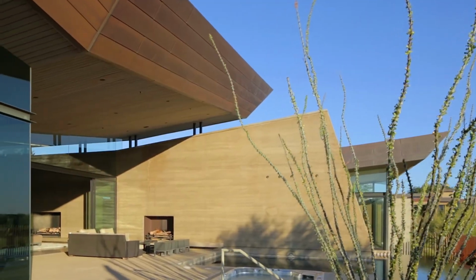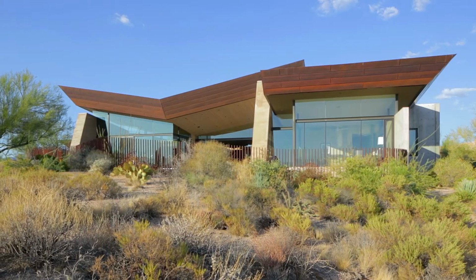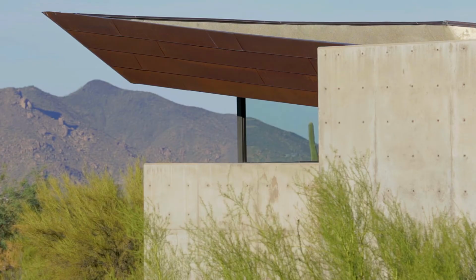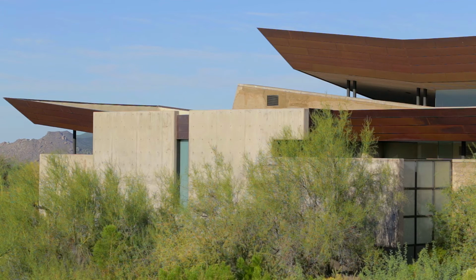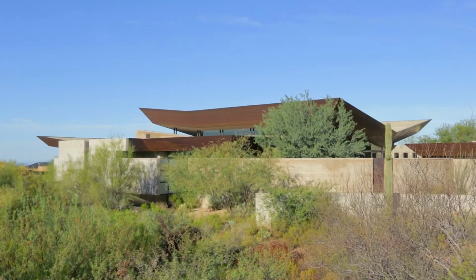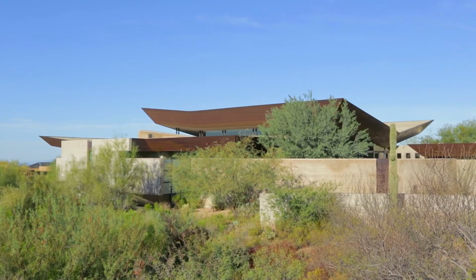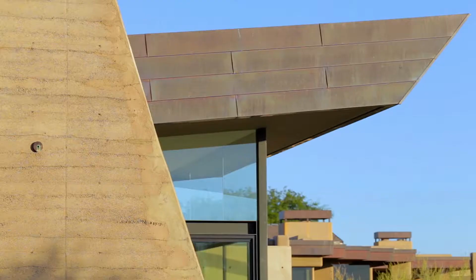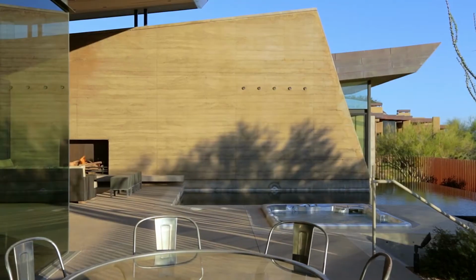I would describe Desert Wing as kind of organic modern, if you will. If you stand on the outside and look back at the home, and you look at the roofs going up and the rammed earth walls, and then you look beyond, you see the mountains doing the same thing. So it's really a reflection of that. That iconic view looking back, seeing the roof kind of soaring, it really looks like it wants to just float off the top there and float across the desert.